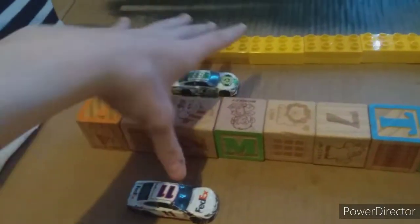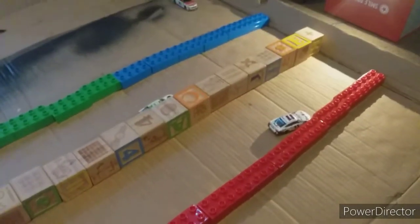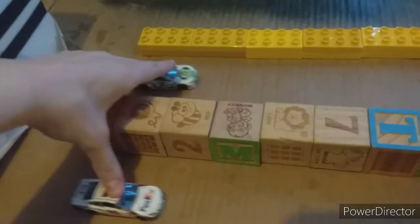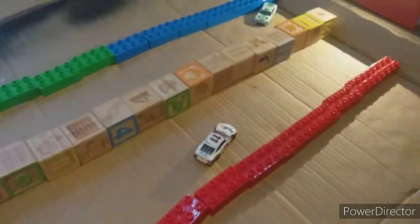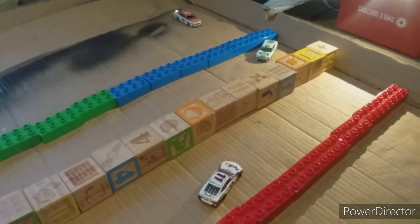Anyways, let's move on to these two cars. Who will win this time? It's a false start. Let's try it again. Alright, now let's try it again. Oh! And these two cars have crashed. And it looks like the 83 will get the win. What a wreck for these two cars.